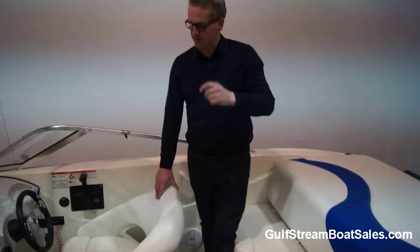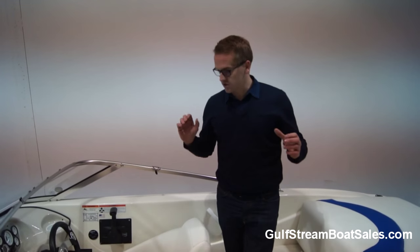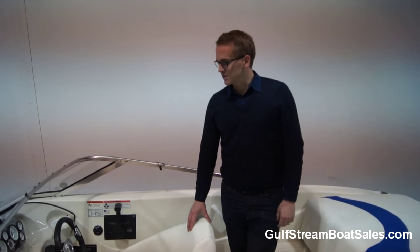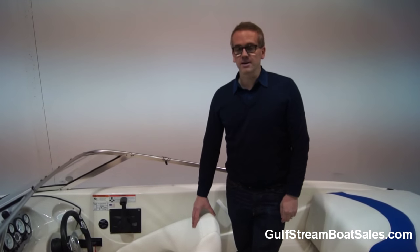That's it, that's the worst of it. Apart from that, the boat's pristine. Really, she's a credit to her owner. It's clear that he's taken really good care of it, and hasn't used it very much either.